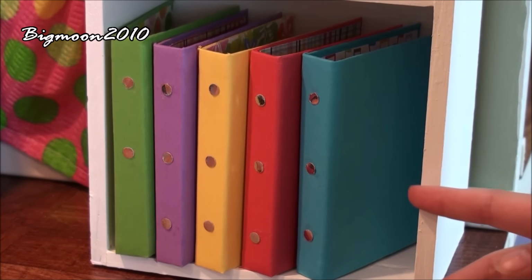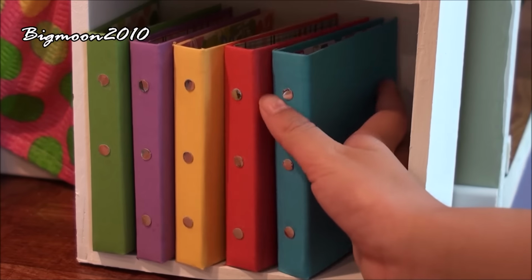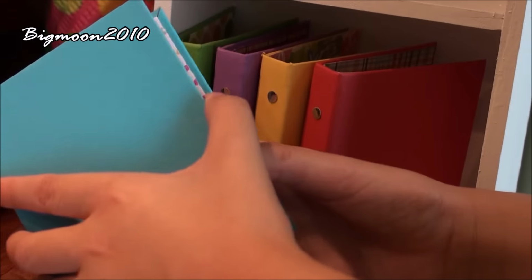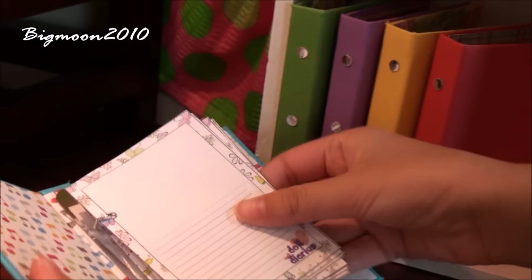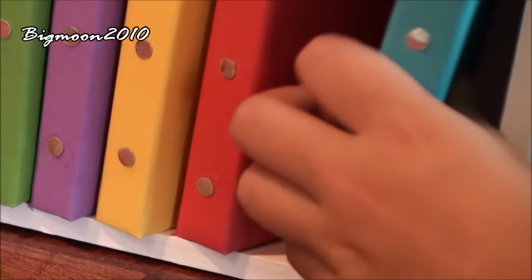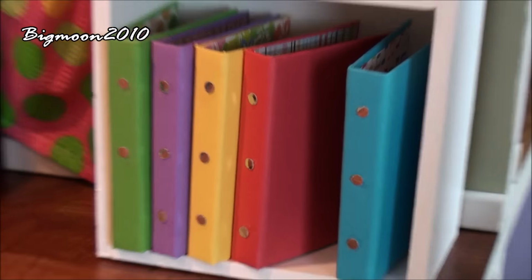And the last shelf, or the bottom shelf, whatever you want to call it, is the binders. My mom made these binders. They're paper, and these papers are from doll diaries. You can flip pages and stuff. There's blue, there's red, there's yellow, there's purple, and there's green.